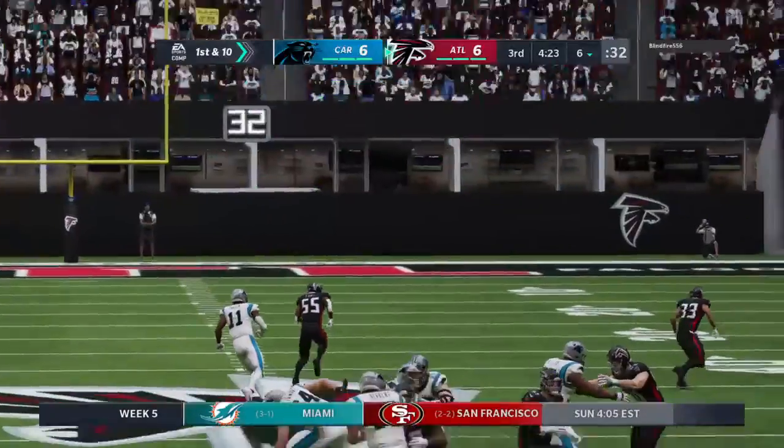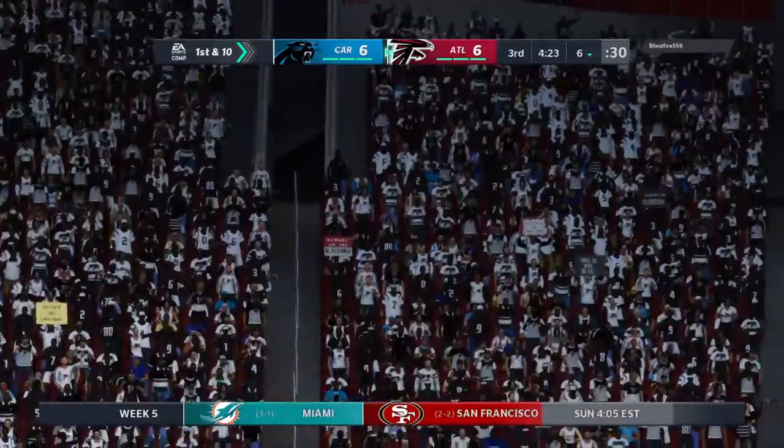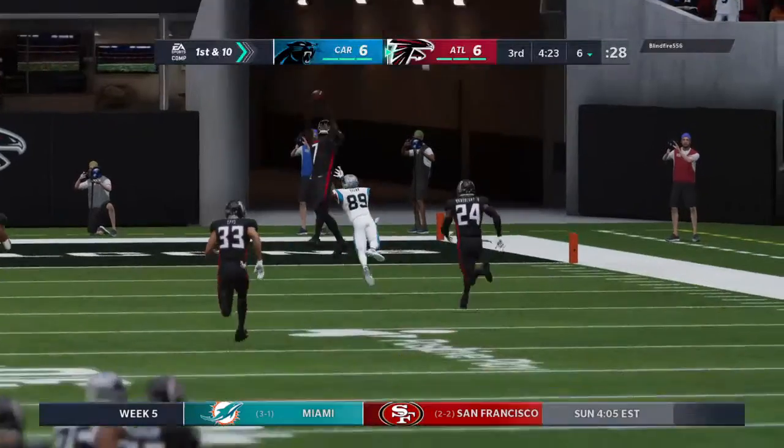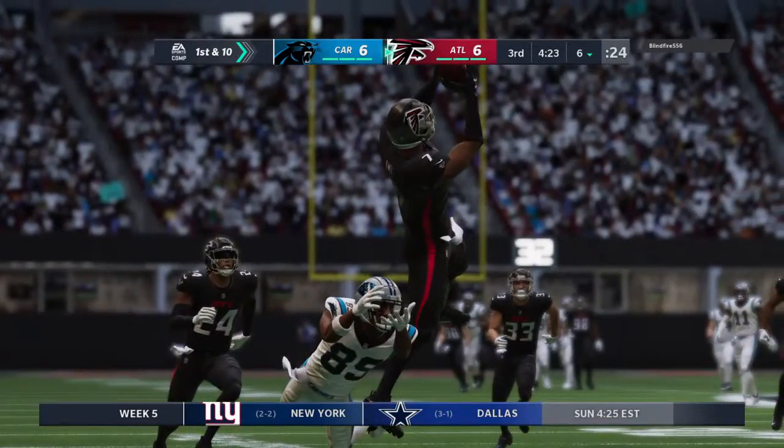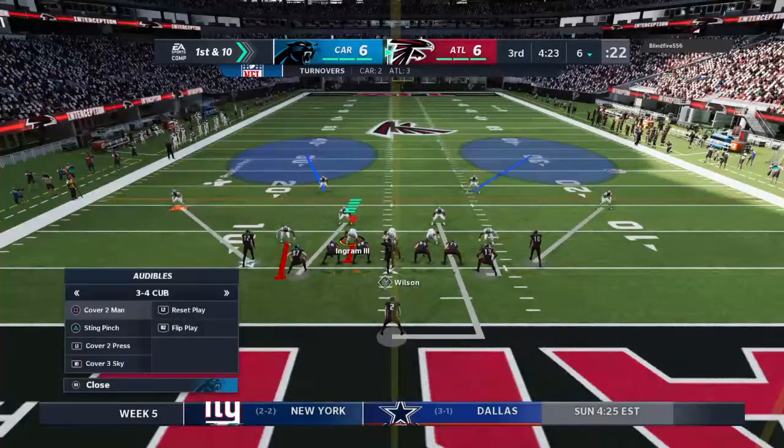Well, the field tilted on him. And what I mean by that is what you said. 3rd and long. Got to push it downfield to try and pick up the 1st down. Defensive backs live for this situation, and they took advantage of the young man right there.